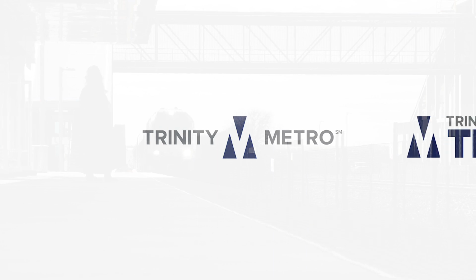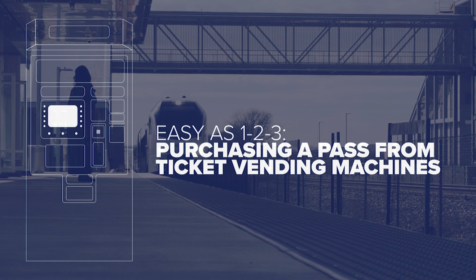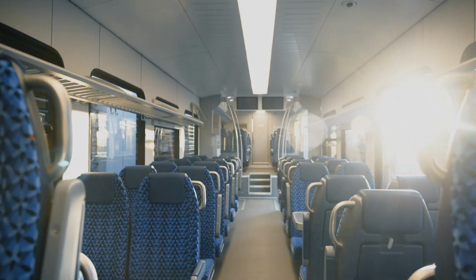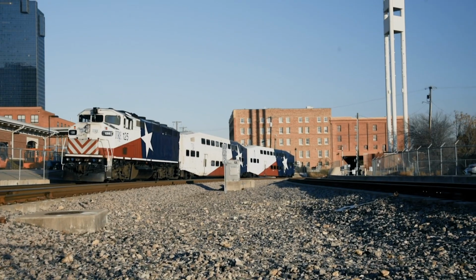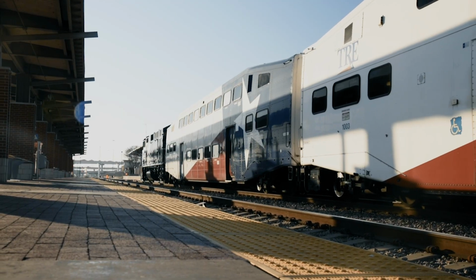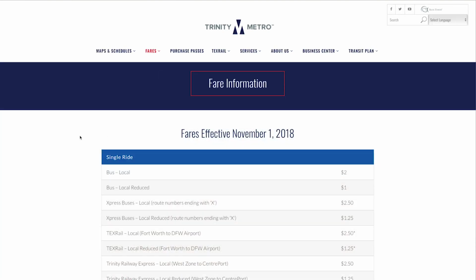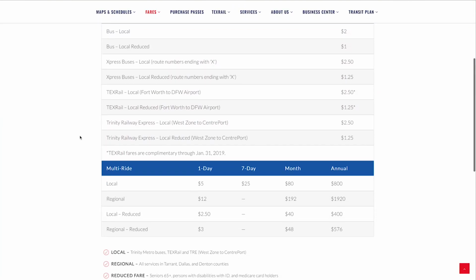Purchasing a pass is easy as 1, 2, 3. Ticket vending machines can be found at all of our rail stations for Trinity Metro TexRail and the Trinity Railway Express. Visit our website at ridetrinitymetro.org for business hours and fare information.